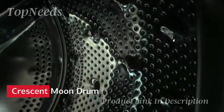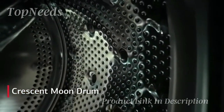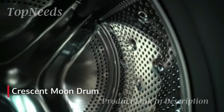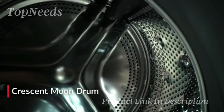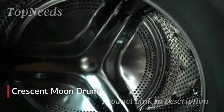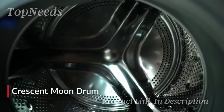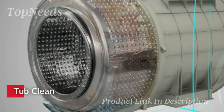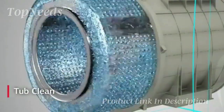IFB washing machines come with innovative crescent moon drum design that creates a gentle water cushion that prevents damage to fabrics, and optimally placed holes provide the mechanical action required to get the desired wash results. When all your laundry is done, give your appliance a special cleaning with the Tub Clean program.